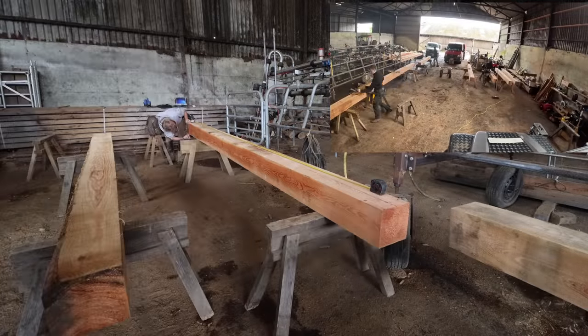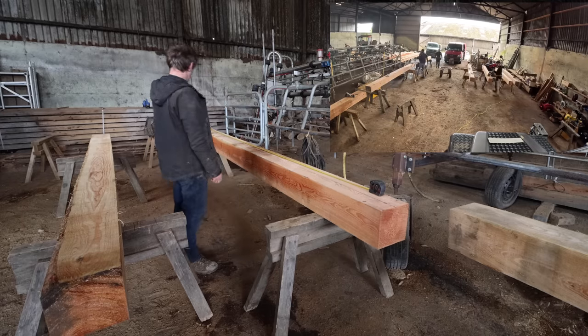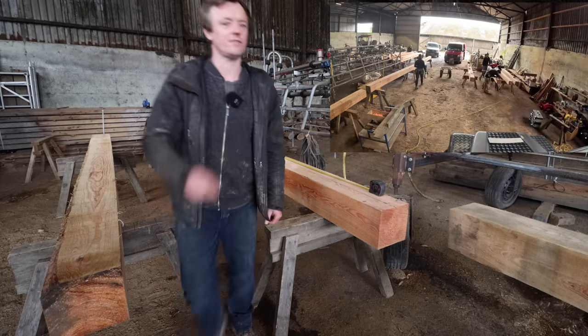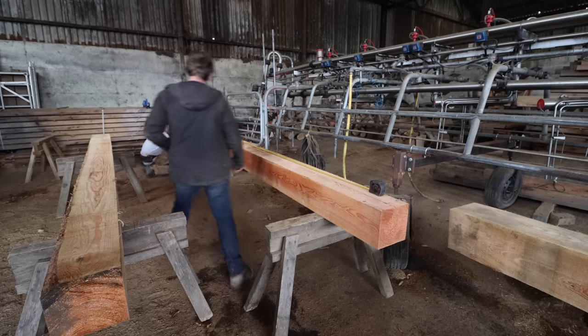So yeah, Howard's over here doing the same thing, datuming out this timber, and I think Howard's going to start doing the scarf joints. For the scarf, we've got three 4.8 timbers and a 3.6 on the end. So three scarfs, is it, Howard? Yeah, three scarfs to join the four timbers.